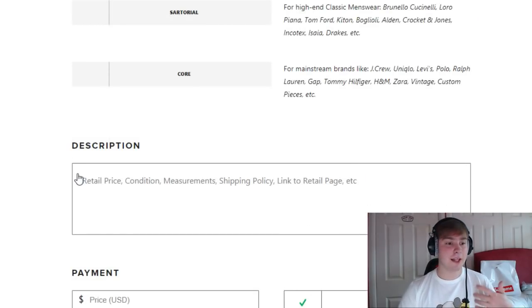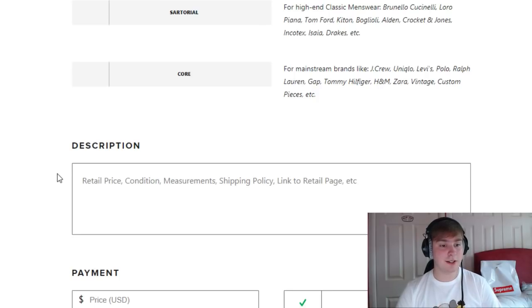So for the description, they ask you to put the retail price, condition, measurements, just pretty much everything.